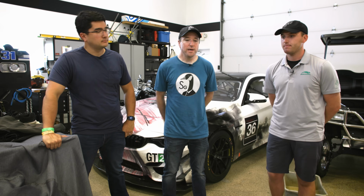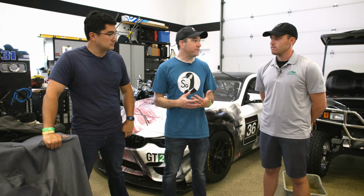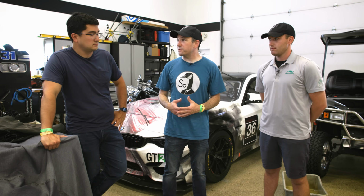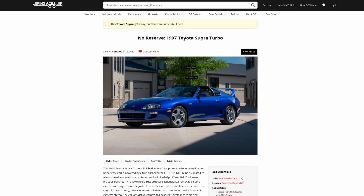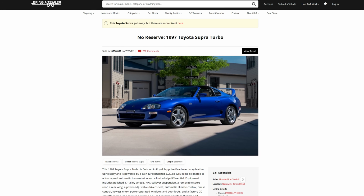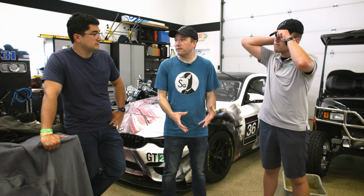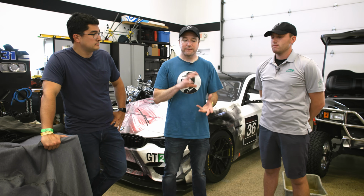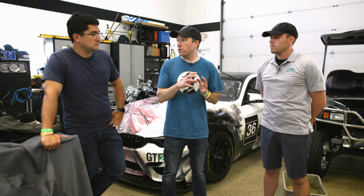They are, and it's funny because we say this in a lot of our videos, how fast modern cars have gotten. We were joking around about this Supra that sold for, what was it, $220,000. Yeah, the old Supra. Compared to these cars, stock versus stock, there's no comparison with how fast these cars are. So we're just dissecting what's good for a different type of person.